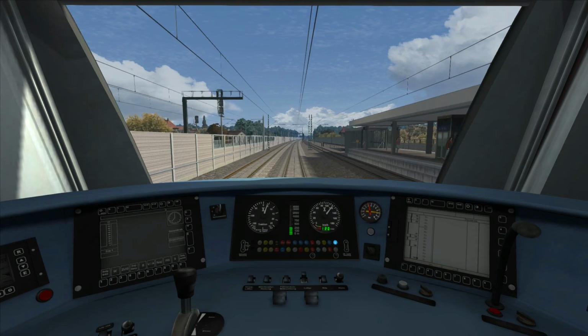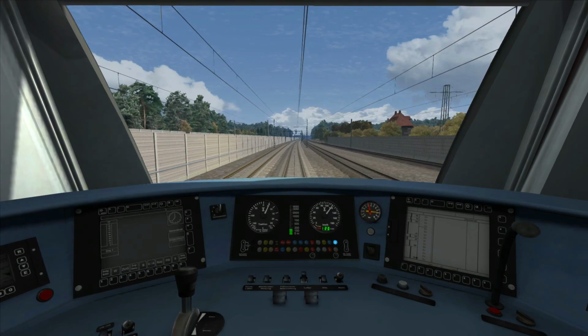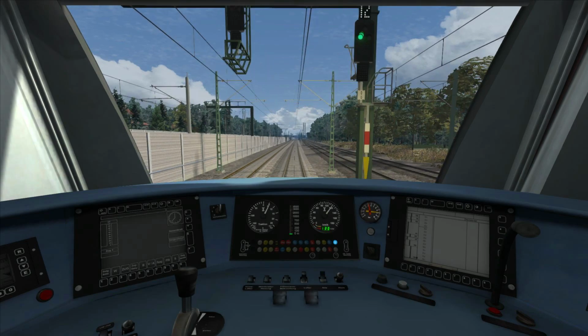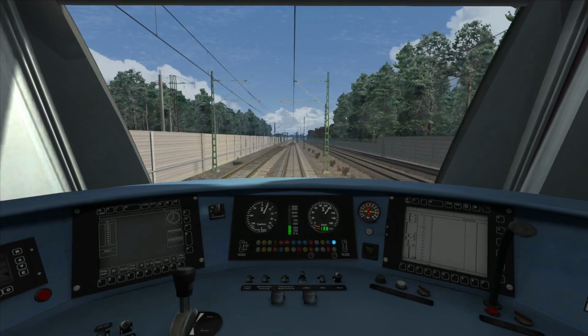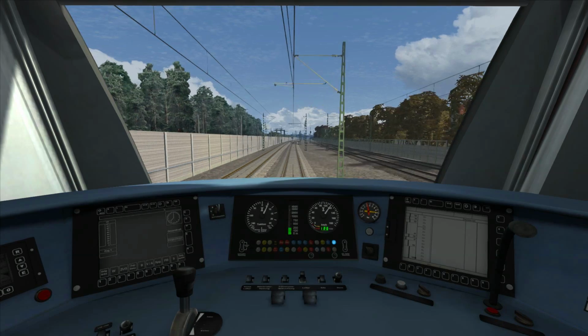So I'm just adding a little bit more power just to try and ensure that we don't lose too much speed. The station that we've just passed was Esting, with 13.1 kilometers to go to Pacing. So I correct that, yes, so as I said, that was Esting. It's actually the next station which we pass, which is Olking.